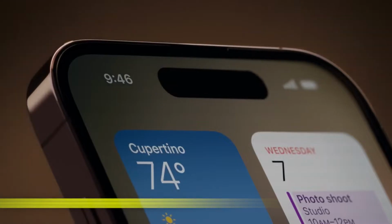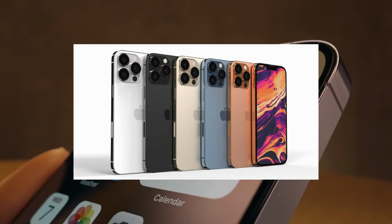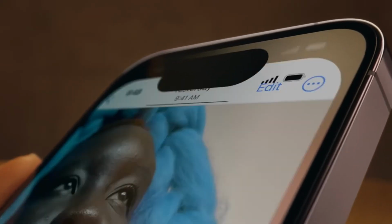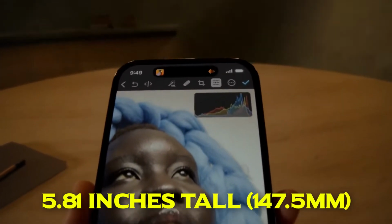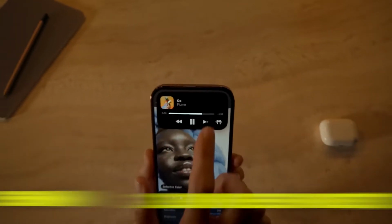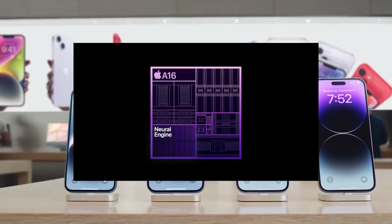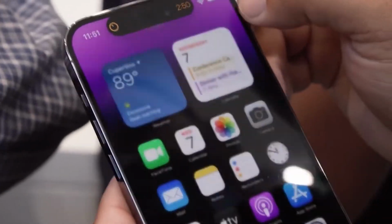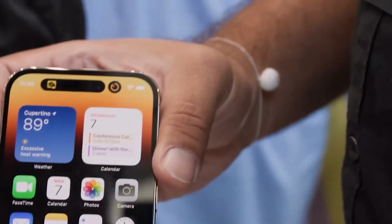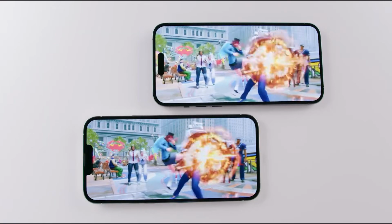The iPhone 14 Pro is a 6.1-inch smartphone, the same as the iPhone 13 Pro models, but it is a bit differently sized. The iPhone 14 Pro measures 5.81 inches tall, 2.81 inches wide, and 0.31 inches thick. The new 4nm A16 Bionic chip is faster and requires less power than the A15. A new display engine speeds up display rendering, and the updated image signal processing provides similar boosts in photography quality to the lower-end models.